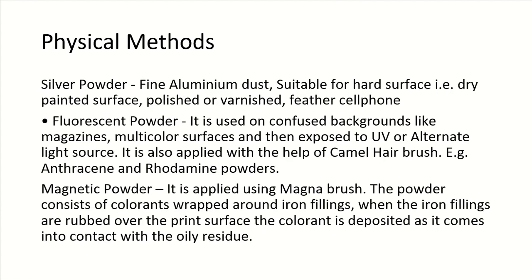Silver powder is suitable for hard surfaces that are dry painted surface, polished or varnished, feather, cell phone, etc. Fluorescent powder. Fluorescent powders are used on multicolor surfaces in which a single color pattern would not be that much clear. So these fluorescent powders are used and the fingerprint pattern is developed, and after the development it is exposed to UV or alternate light source. It is applied with the help of camel hair brush. Examples of fluorescent powders are anthracene and rhodamine powders.